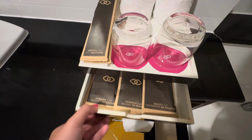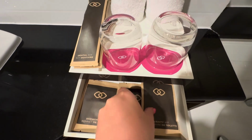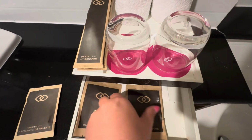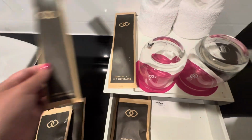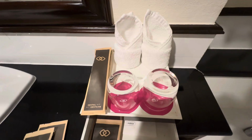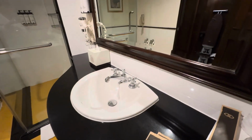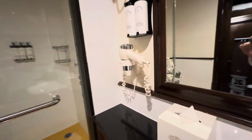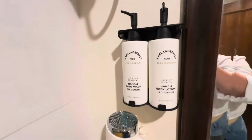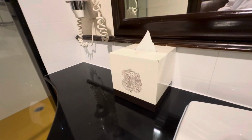Then we have got the sort of vanity section. So we've got a vanity kit, a shower cap, and another shower cap with your dental kits as well. Face towels, let's just have the details. Sink, huge mirror. We've got a hairdryer, body lotion and hand wash, as well as some tissues.